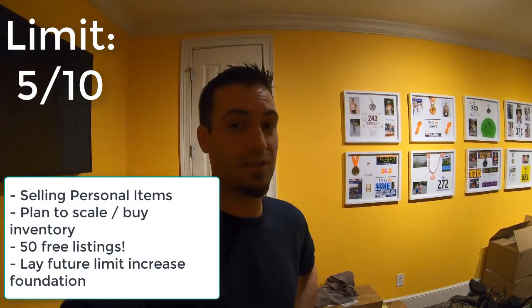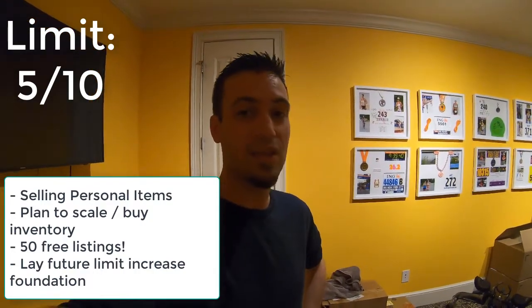And it doesn't make any sense for you guys to give me this if you're not going to let me use all 50 listings. And most of them will accept that logic because, well, it's pretty valid. So go ahead and do that, and you should instantly get your limits increased from 5 or 10 to 50. I mean, that's just a no-brainer.